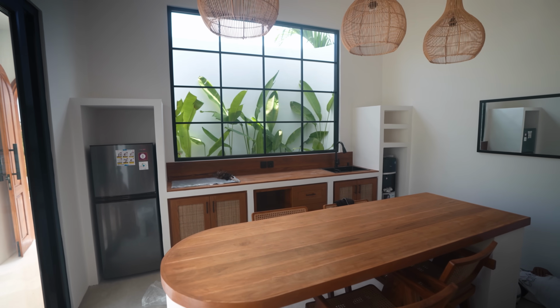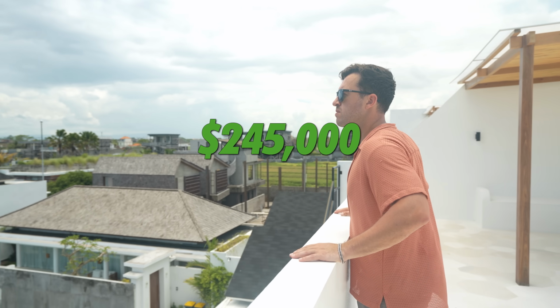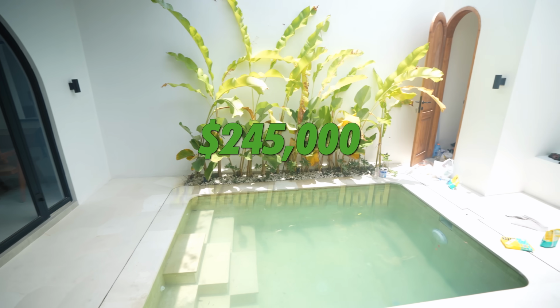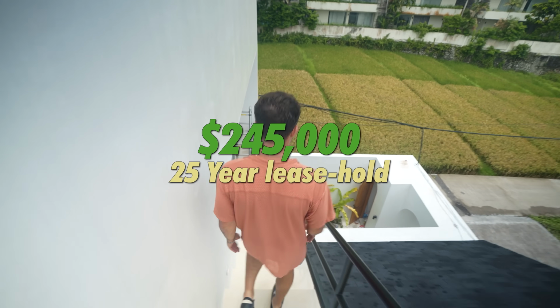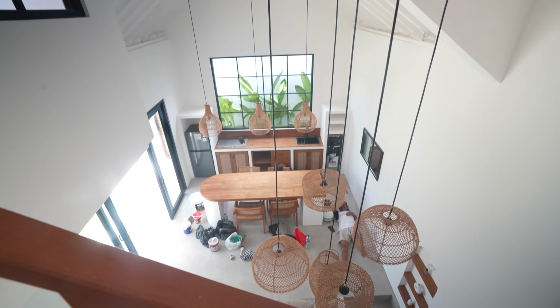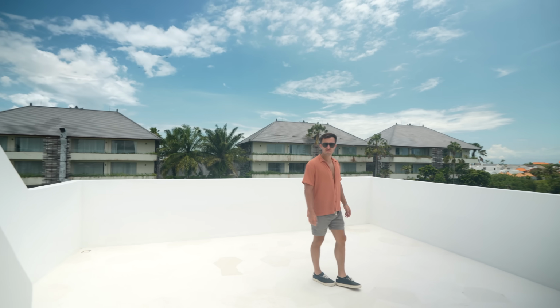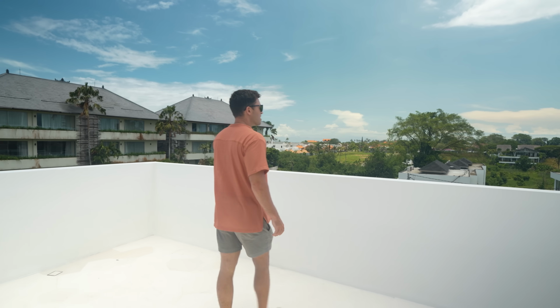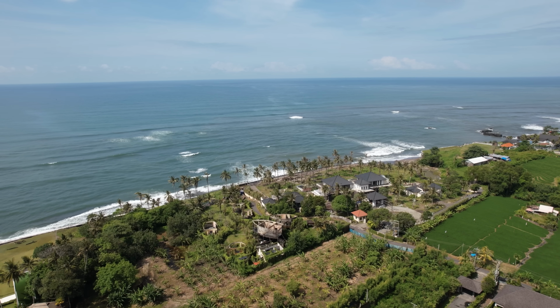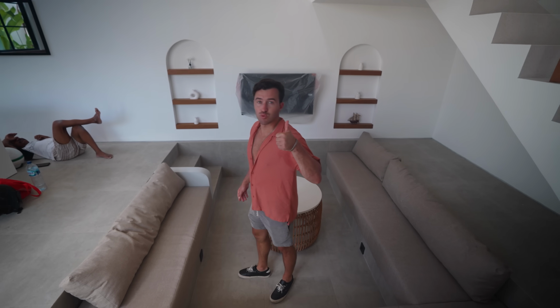Then lastly, villa number 4 is a 2-bedroom that is currently on the market for $245,000 with a 25-year leasehold. The villa itself was still being built, but I'd say it's your typical build here in Bali, with a style that is very common. But my favorite part was that this villa did have a rooftop where you could even see the ocean if you looked closely. Not too bad.